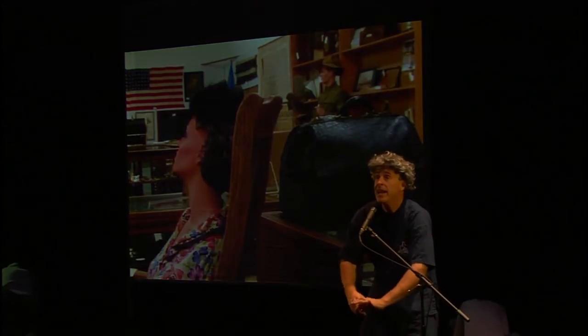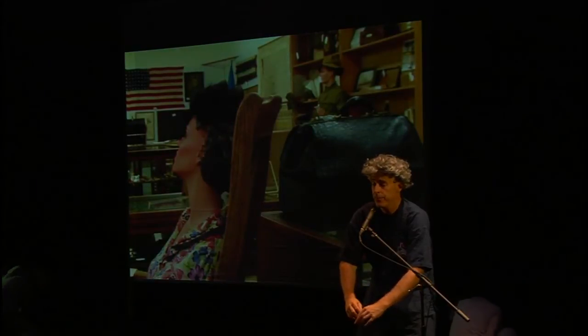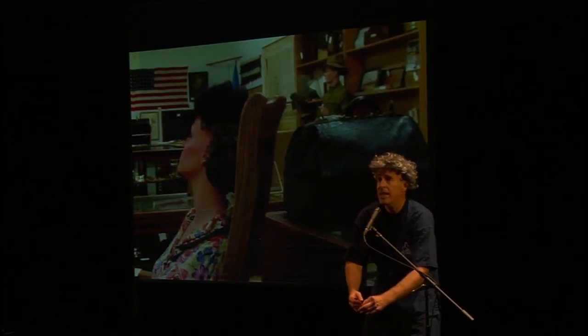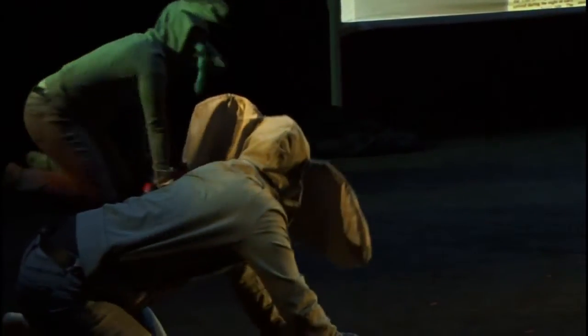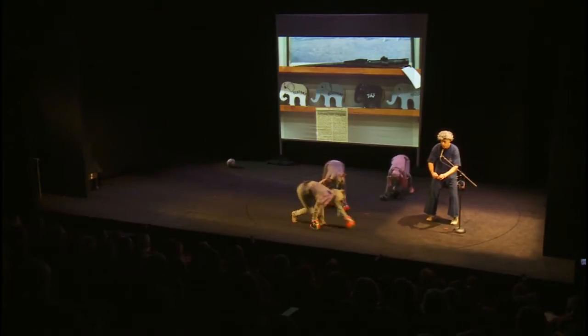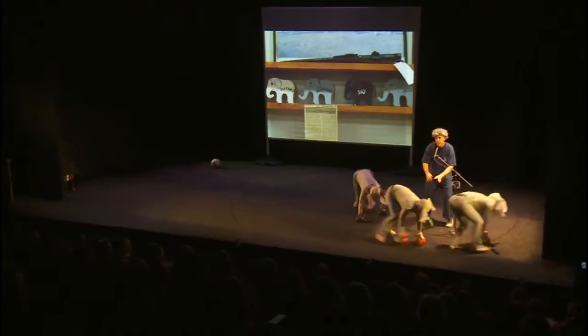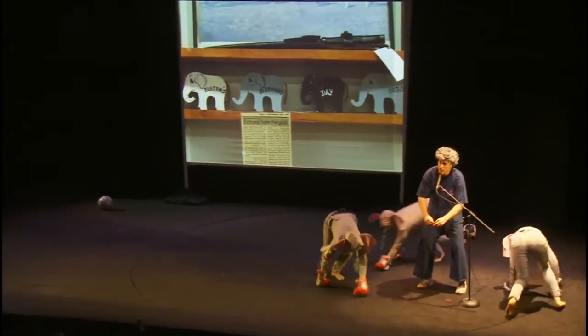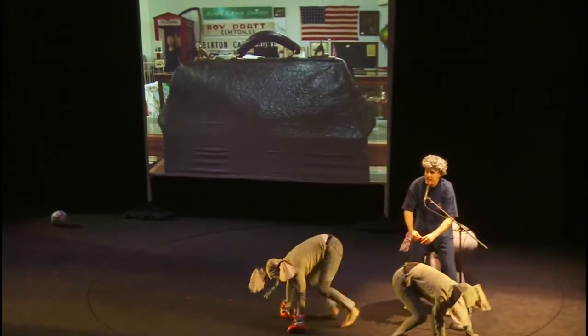So we've had Elephant Days, rummage sales primarily, to commemorate Elephant Day. It was the 16th of May. It's not a big deal anymore, but they do still have rummage sales and things on that day.